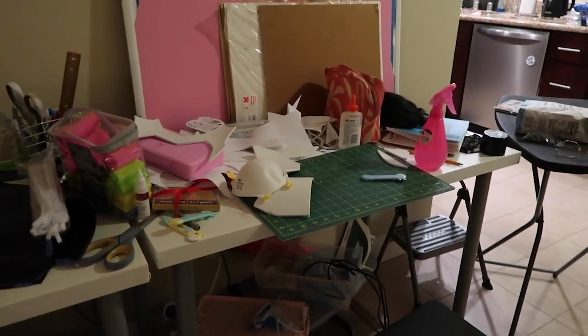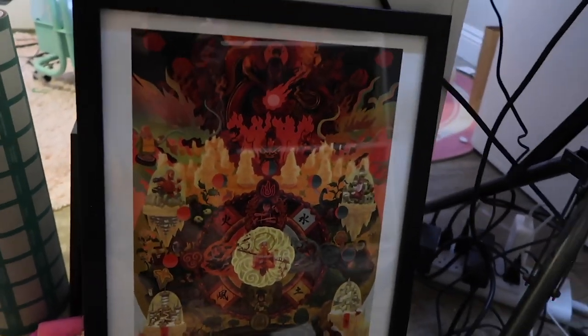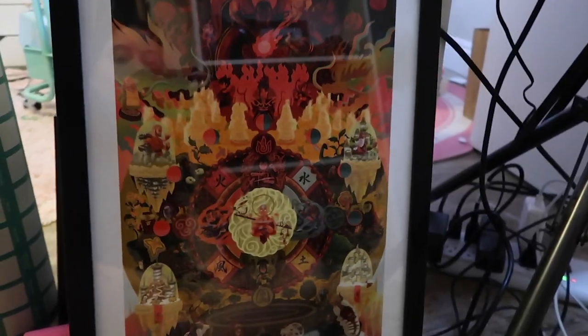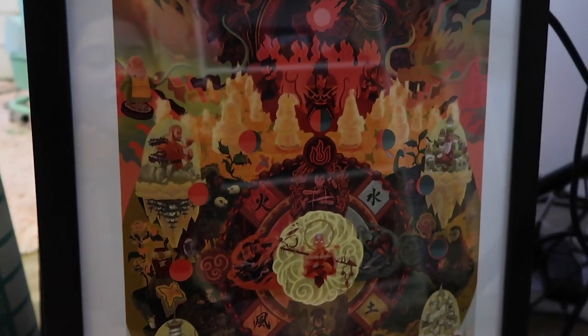And then the last loose end is that I finally got this print framed, which I've been, as I said, wanting to do since like 2019 and haven't. If you can see my reflection in it. Hi! You can see my bookshelf. This print is so awesome. There are so many details. The longer you look at it, the more things you notice. Every time I look at it, I see new stuff. Now I have to figure out where I'm gonna hang it.